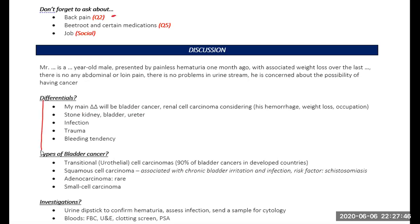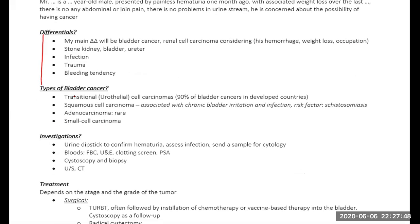So you said the differential diagnosis, and then the examiner will ask you about types of bladder cancer. Okay, do you know what they are? Squamous cell carcinoma and transitional cell carcinoma and adenocarcinoma also. Yes, small cell. Yes.